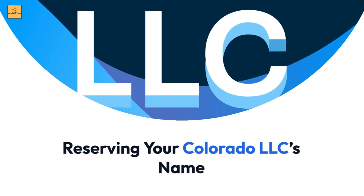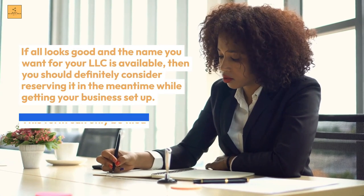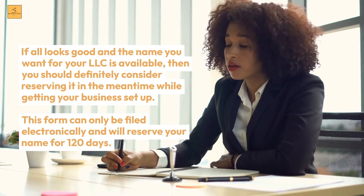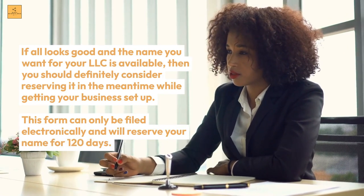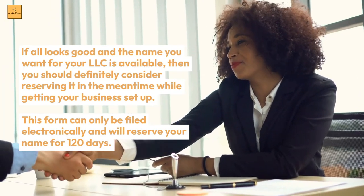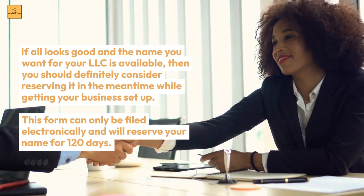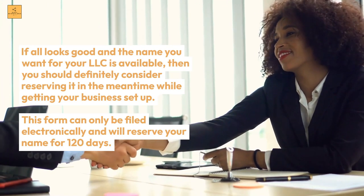Reserving your Colorado LLC's name. If all looks good and the name you want for your LLC is available, then you should definitely consider reserving it in the meantime while getting your business set up. This form can only be filed electronically and will reserve your name for 120 days.